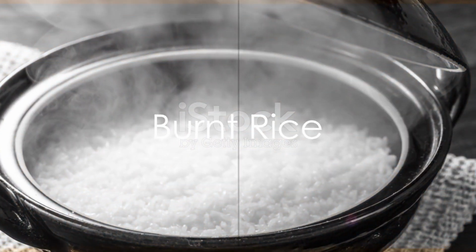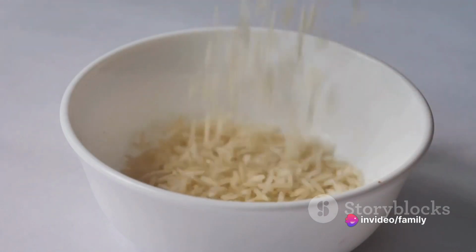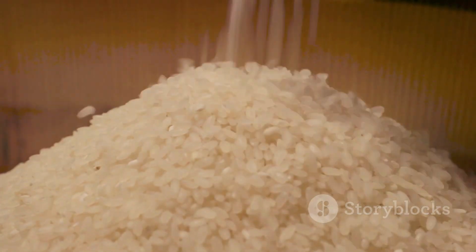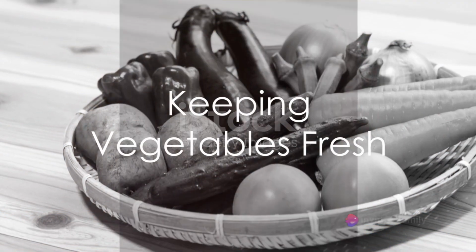Next up, the dreaded burnt rice. Did you know that all you need to do to avoid this is to rinse your rice thoroughly before cooking? This helps remove the excess starch, which often causes the rice to stick to the bottom of the pot and burn.